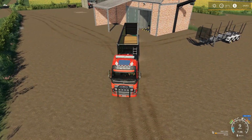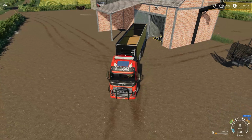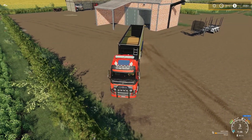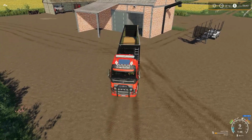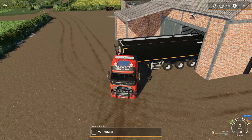But let me go ahead, dump this in, and then I'll meet you. That was terrible backing up, by the way. But I'll meet you back at the field with the T8, our seed drill, and we'll go ahead and quickly put some barley in there. And that way it'll have a chance to grow overnight.